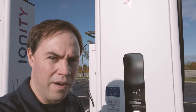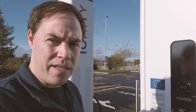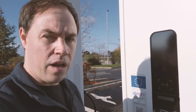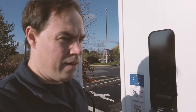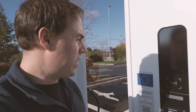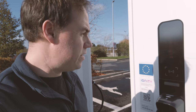Okay, so I'm back at the car now. I went inside, grabbed some food, and it's now up to 80%. And we're getting 48 kilowatts, so it's slowed down a lot, as you'd expect once you reach 80%. I'm going to stay here and eat a little bit and just see what kind of charging speed we get for the last little section of the charge once we get above 80%.